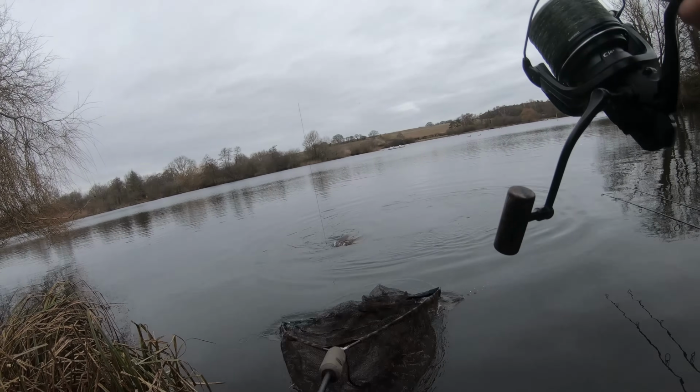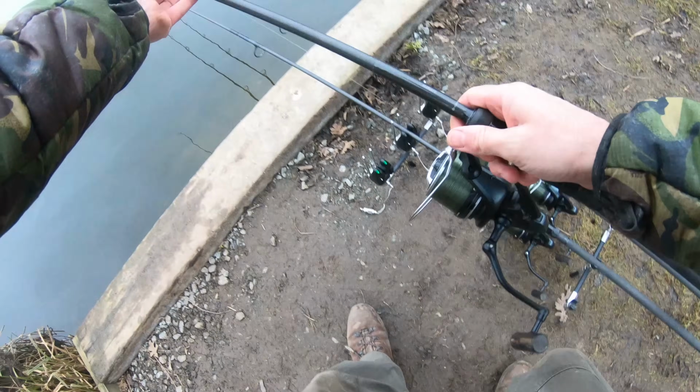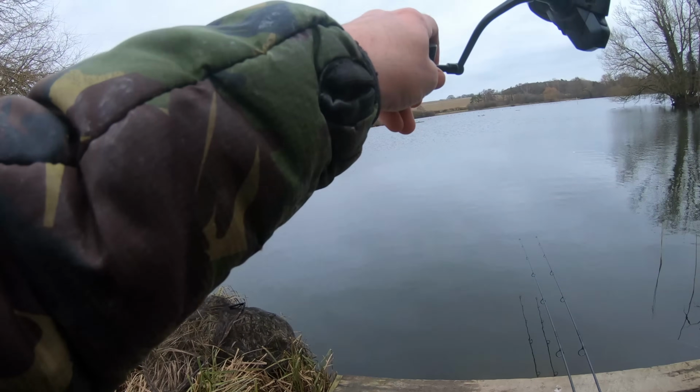Here we go, Mr. Carpy Carp, Mr. Carpy Carp. The spots are working, the bait's good. Oh, I'm in. This could be a carp. There we go, 30 pounder and a tench. Can't complain for a January day session.